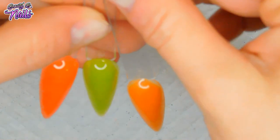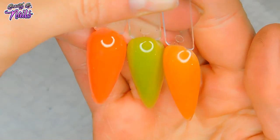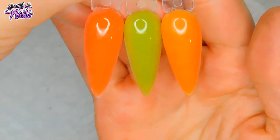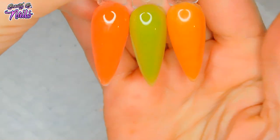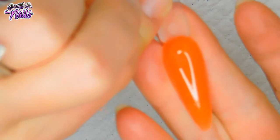Tinkerbell. Juicy. And Moochie Bear, that's gorgeous and perfect for summer, guys. Every one of these, do not miss out. Grab them while you can. Oh my God, I love that peach. That juicy is so good.